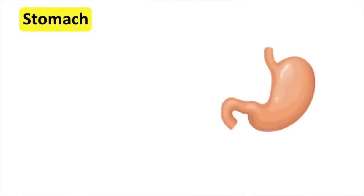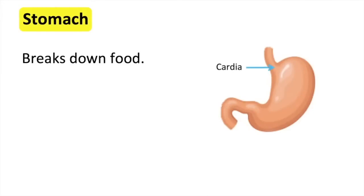Stomach. The stomach lies beneath the diaphragm. It's a J-shaped organ. It plays a role in digesting food. The stomach is divided into 5 parts. The cardia is just beneath the esophagus. Sphincter muscles prevent food from flowing back up to the esophagus or mouth.